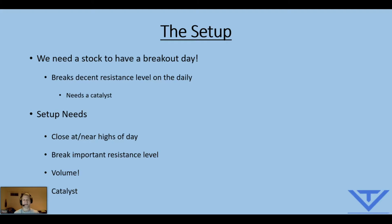And like I mentioned, I kind of need a catalyst. There needs to be a reason for traders to be looking at this stock. Maybe the news came out a couple of days ago, maybe a day ago, maybe today, what have you. There needs to be some kind of catalyst. And that can vary. I've seen a lot of different catalysts in my day. It doesn't have to be some big news source or whatever.